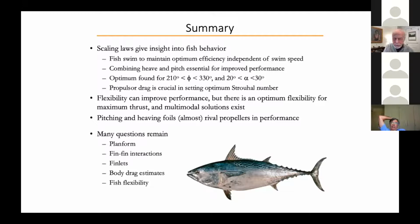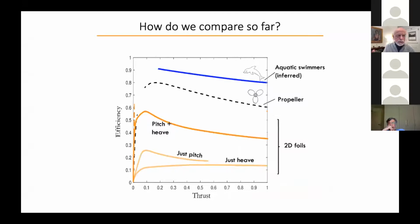Now, I wanted to put two more slides, I think. I want to just show you this. Where are we with what we've done so far? We're nowhere near a tuna yet, or a dolphin, which have efficiencies, as best we can estimate, up in the 80 to 90% levels. Plotting efficiency versus thrust, we've seen what happens when we have just pitch or just heave. You don't get a lot of efficiency. You can get enough thrust if you just flap fast enough. But if you combine pitch and heave, your efficiency curve gets much better.